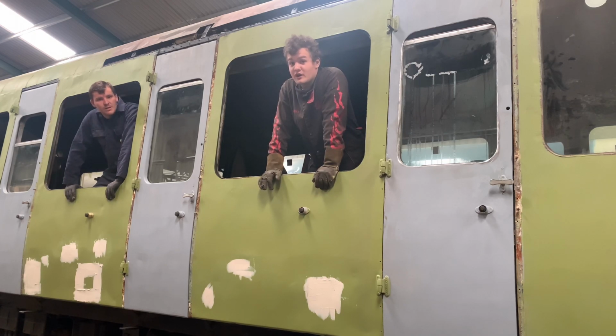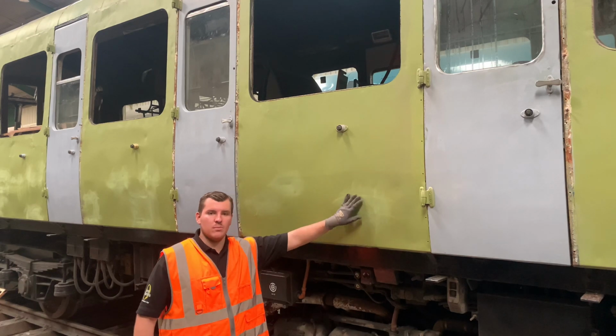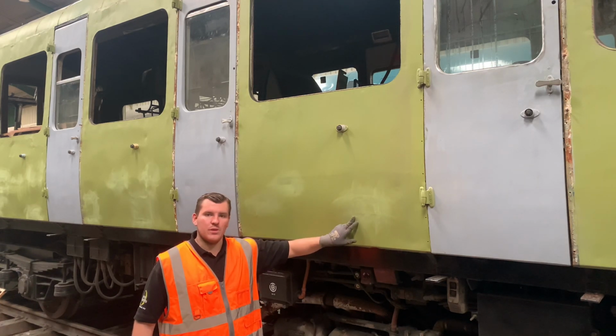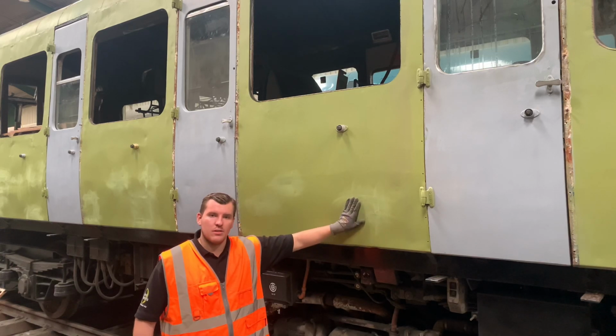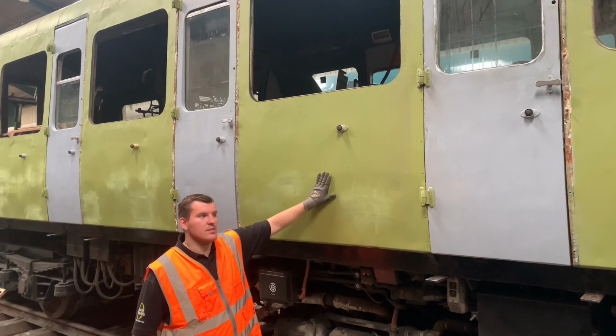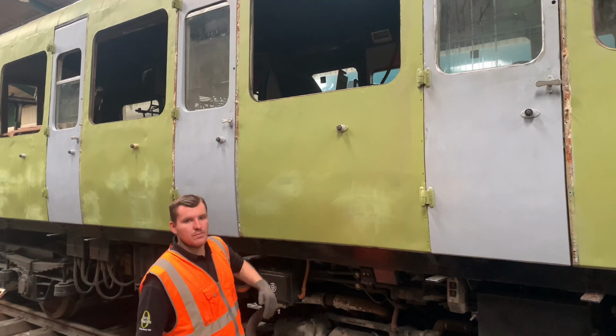So for now, we're going to go to Michael from the past. Today what I'm going to be doing is putting a little bit of filler on, which is prepping the bodywork for painting, which is another layer of primer, some undercoat, and then eventually we'll get to the glossing stage. There's lots of prep involved with that before we get to that stage. So yeah, cue the time lapse.